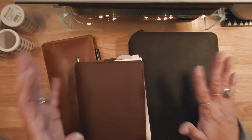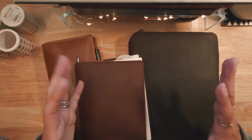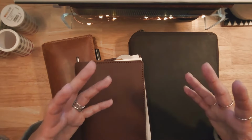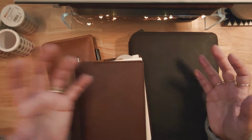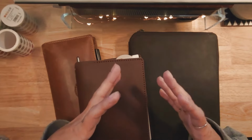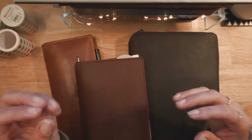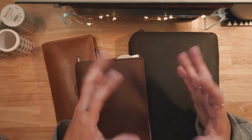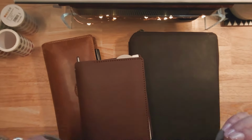Now the commonplacing, it's a practice that is very personal. It's something that you should go with whatever works for you. A lot of people say that you should keep it compact, something that is easy to carry around, something that is easy to store, because you want to have access to it constantly. However, again, it's something that is very personal, so you should go with whatever works for you.